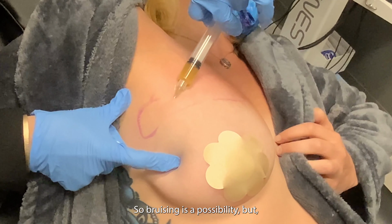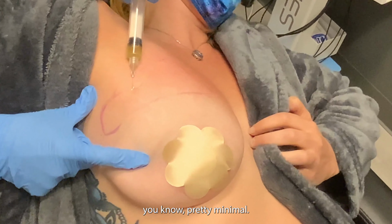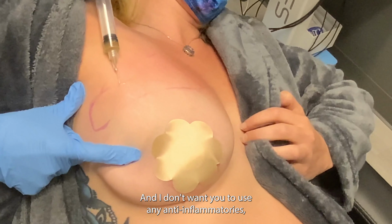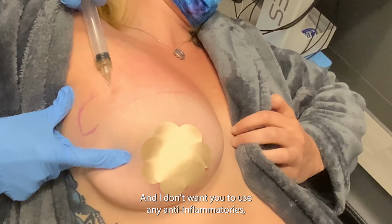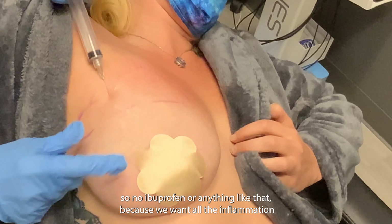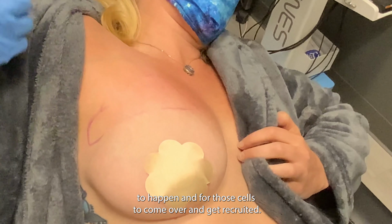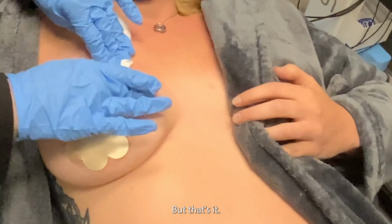So bruising is a possibility, but pretty minimal. I don't want you to use any anti-inflammatories, so no ibuprofen or anything like that, because we want all the inflammation to happen and for those cells to come over and get recruited. But that's it.